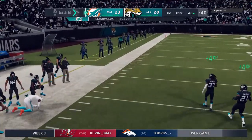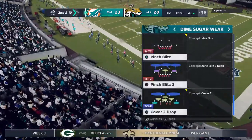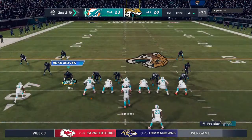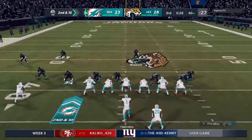Now the first play of the drive there is incomplete. Parker unable to get that one, but it'll be 2nd down. With a dime look on defense, 2 extra defensive backs on the field and covered up essentially every blade of grass, that allowed them to disrupt the play. 2nd and 10 forthcoming here.